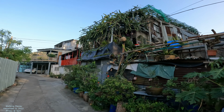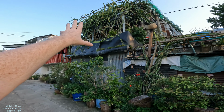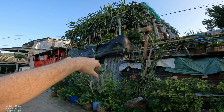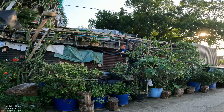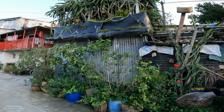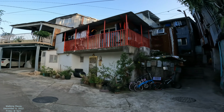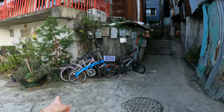Looks so cool though. And they got a ton of plants here. Nice balcony too, man. If they open this up to like a bar or something like that, where we could drink beer with the public, overlook the sunset, it'd be amazing. There's so much potential here. So amazing. And here's a little balcony too, right? And it looks like there's a ton of mailboxes and some bikes, all flat tires.